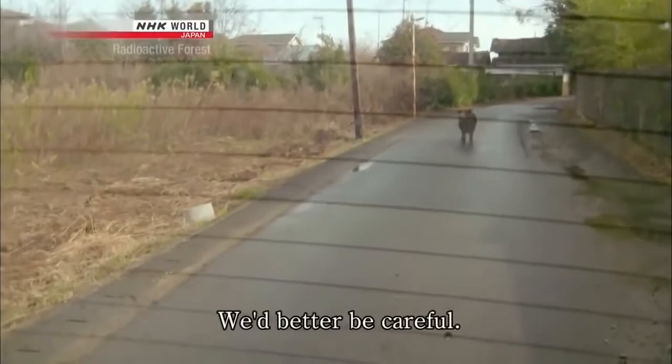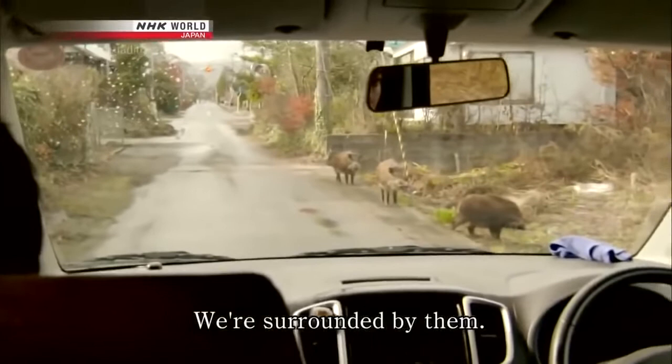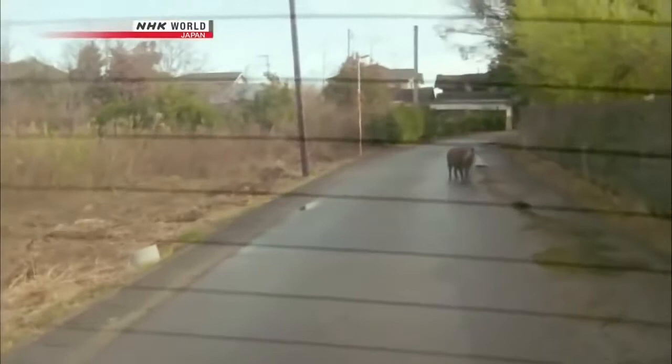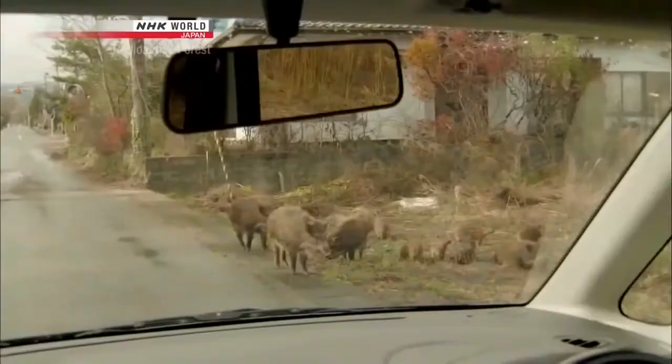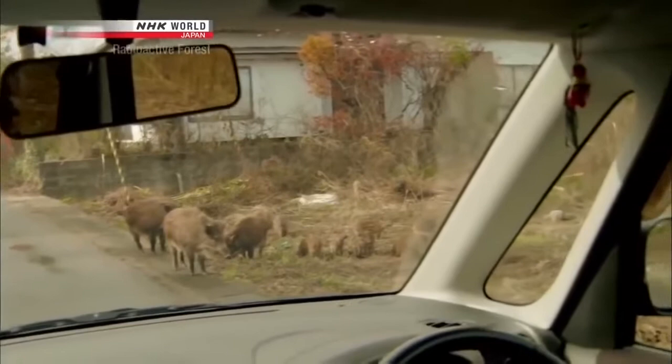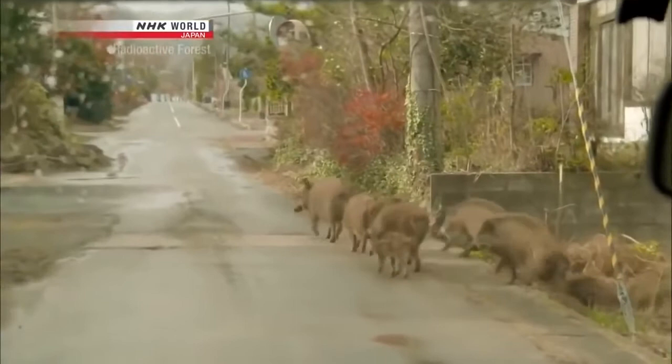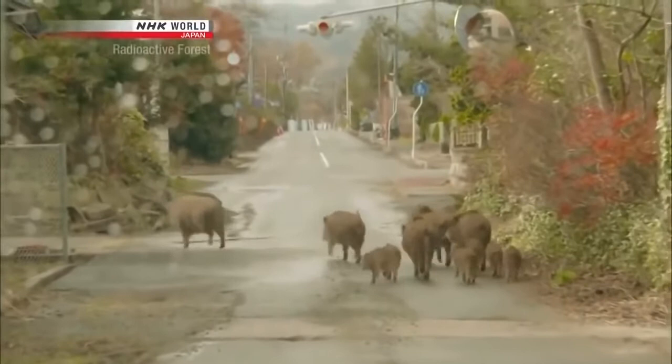This house that has weathered the elements is a perfect sanctuary for the wild boars. These wild boars that have settled in the town are wary of people. Altogether, there are 11 of them. It's a large family you wouldn't normally see in the mountains. Their numbers have increased dramatically.